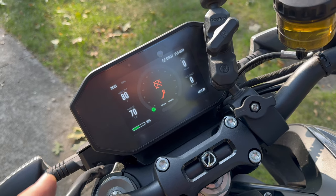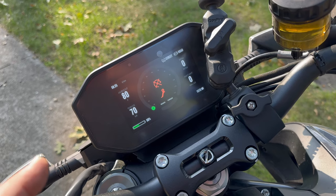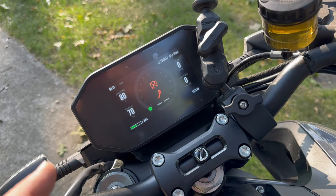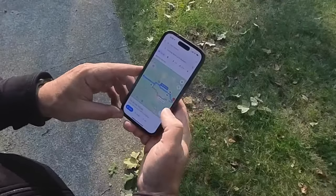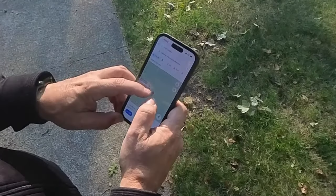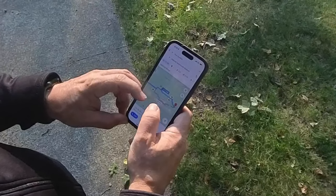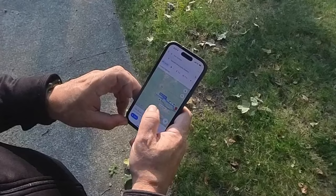So I'm trying to make myself as aerodynamic as possible when I can. If I can just tuck down and relax, then I'll do that and try to make myself more aerodynamic. So we have a 70 mile range. It looks like currently there is 73 miles to the motorcycle museum. So I'm definitely not going to make it. And my best bet is to turn down into Cedar Rapids and try to find a charger there.